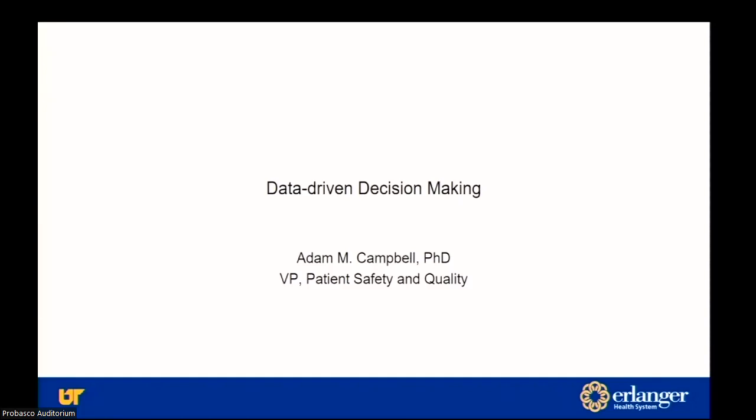Today, we're going to talk about how we make decisions within the organization and use data to do so. We'll be talking about strategic planning. We'll be talking about quality, safety, and service excellence metrics and how we decide on those, how we monitor that data, and make decisions on it as well.